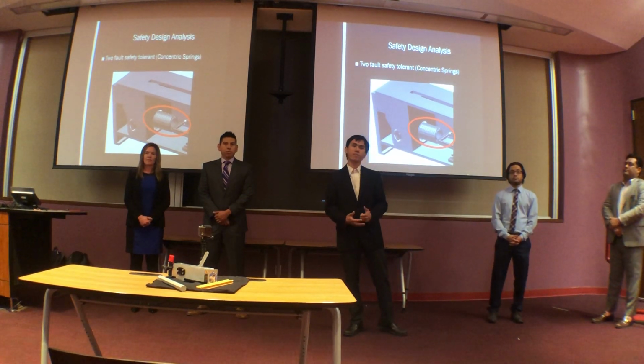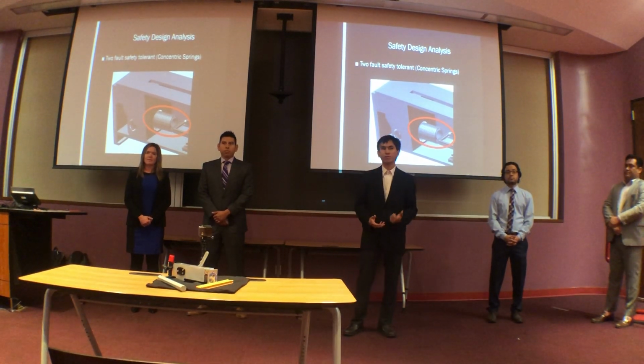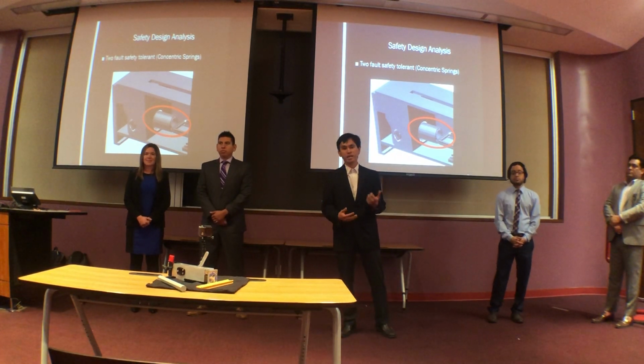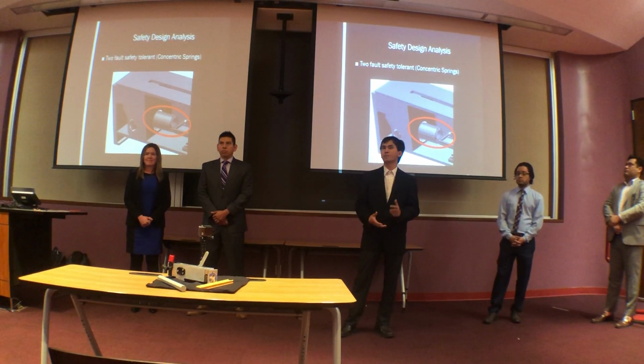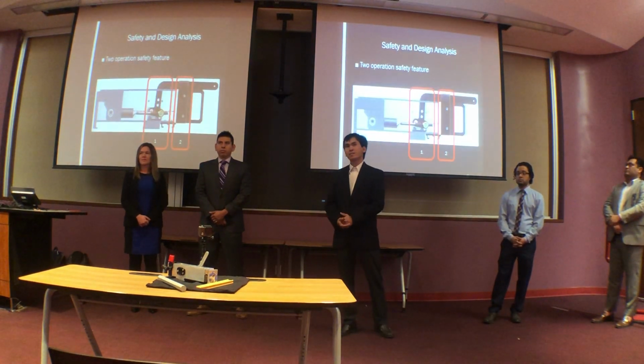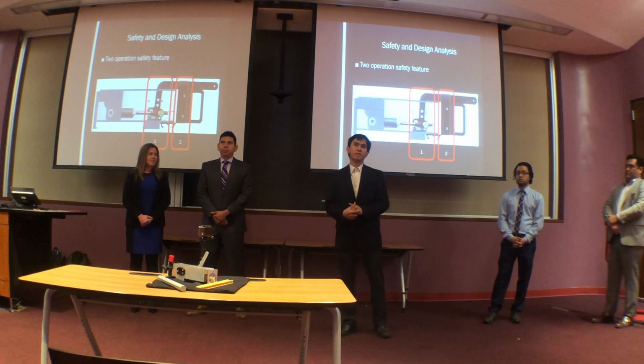So the maximum force of the main spring is 125 pound force, and the second one is over 10 pound force, to prevent, in case the first spring fails, the second one still keeps the device in place. The next thing is the two operational safety features.